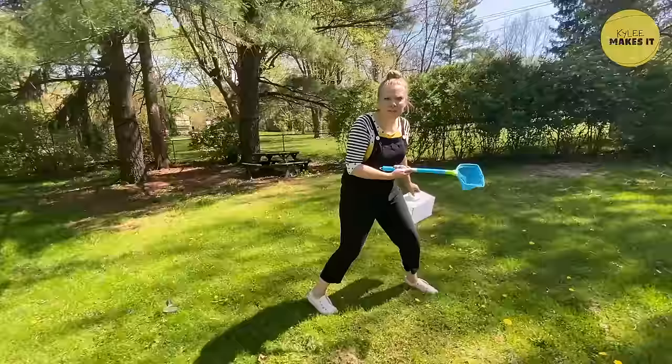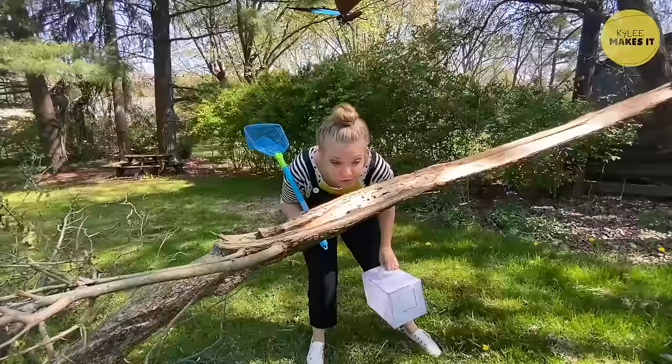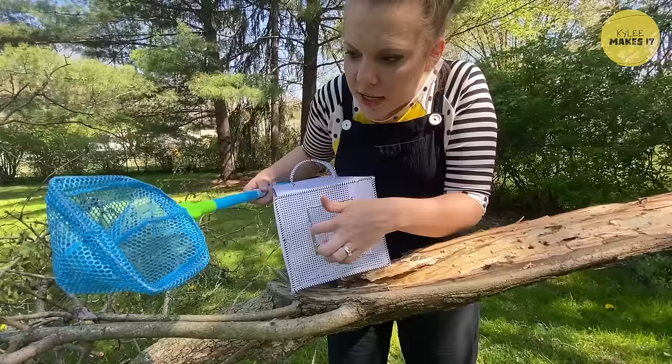This big tree fell down in a storm that we had. I wonder if there's any bugs hanging around these branches. Bugs. You see anything? Oh, I see something. Oh! He's in the net, he's in the net, he's in the net. Okay. Time to put them in here.